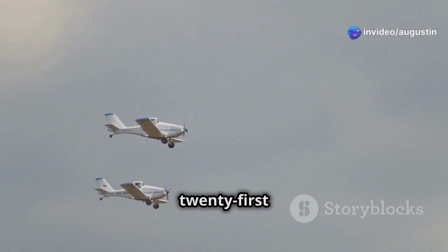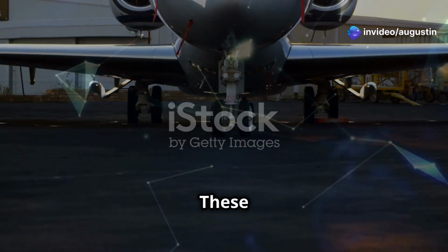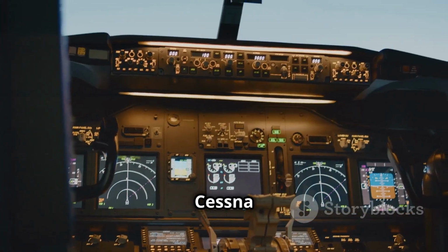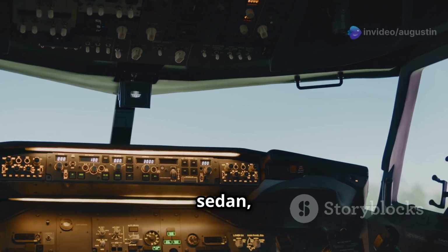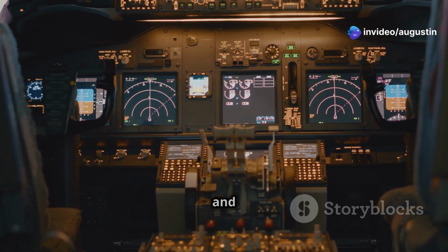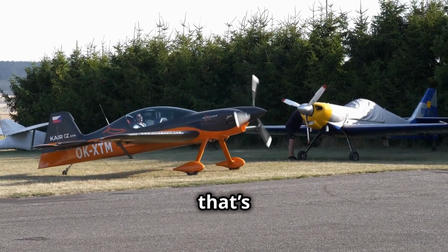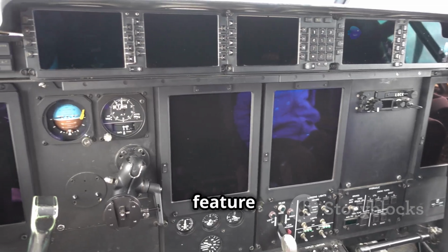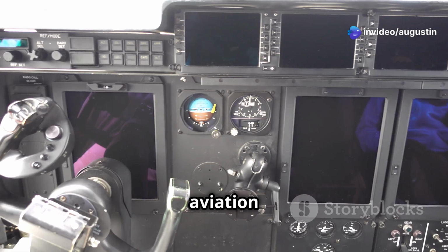Now we're moving into the 21st century with the Diamond DA-20 and DA-40. These are the sleek, modern, high-tech machines of the training world. If the Cessna is your dad's old pickup truck and the Piper is your grandpa's reliable sedan, the Diamond is like stepping into a Tesla, all sleek lines, advanced tech, and that new plane smell. Modern training requires modern aircraft, and that's where the Diamond DA-20 and DA-40 come in. These planes feature advanced avionics and are perfect for students preparing for today's tech-heavy aviation industry.